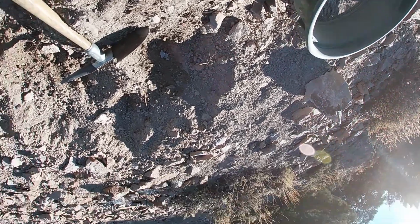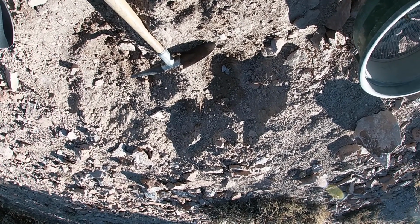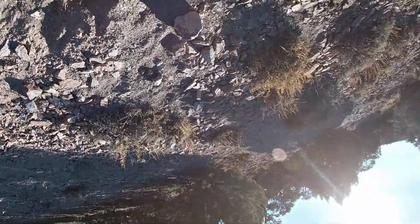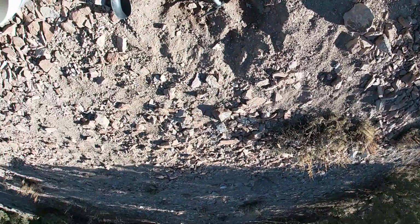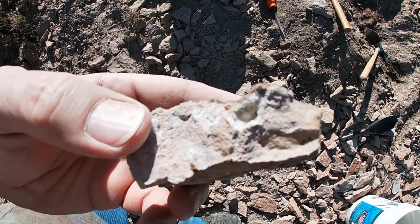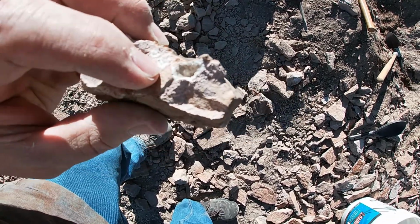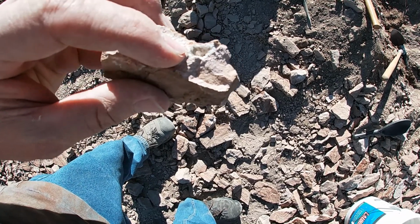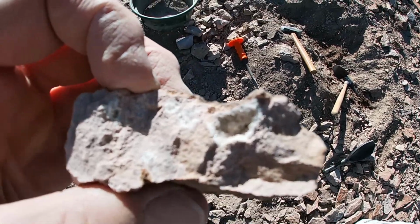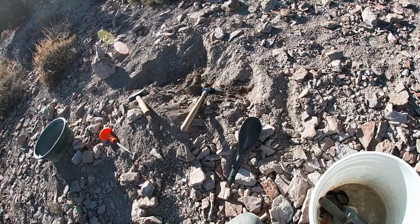So yeah, I'll throw that in the bucket, if nothing else, just to kind of wash it off and take a closer look at it. Yeah, so I'm just going to keep scratching away and smashing rock. Here you can see this one a little bit better. It's that little pocket right there. And there's like a quartz vein running through it, but then there's that little pocket. So, oh, maybe I am catching on. All right, keep digging and smashing rock.